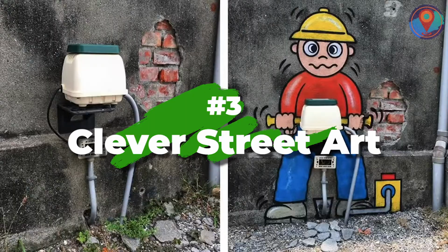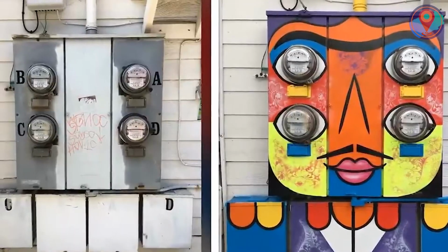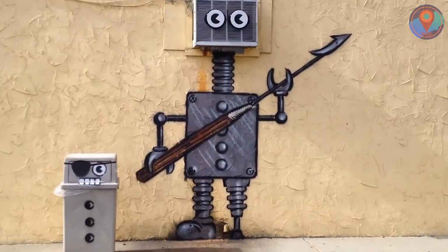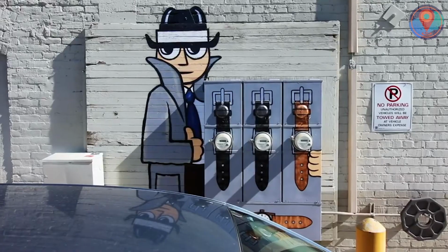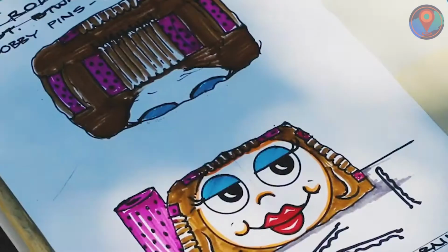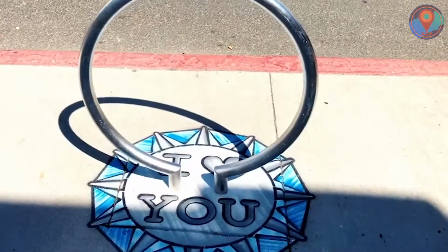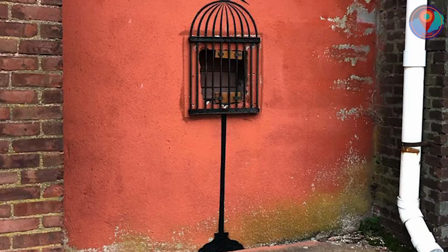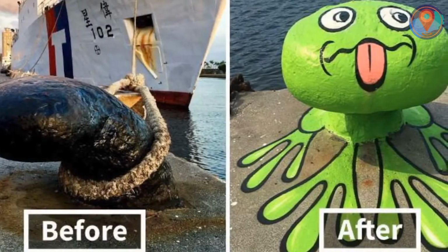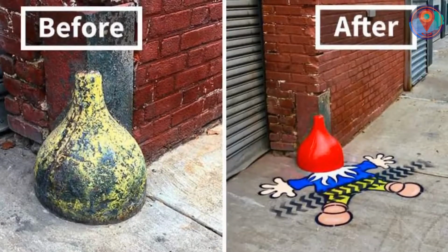Number 3. Clever street art. If there's one thing street artist Tom Bob believes in, it's that art shouldn't be taken too seriously. Since 2013, Tom has been reimagining mundane, often forgotten objects in public spaces and has turned them into art installations meant to put a smile on everyone's faces. He has cleverly transformed objects like poles, air ducts, railings, walls, and even rocks around New York into whimsical creatures that are straight out of a 5-year-old's playful mind.